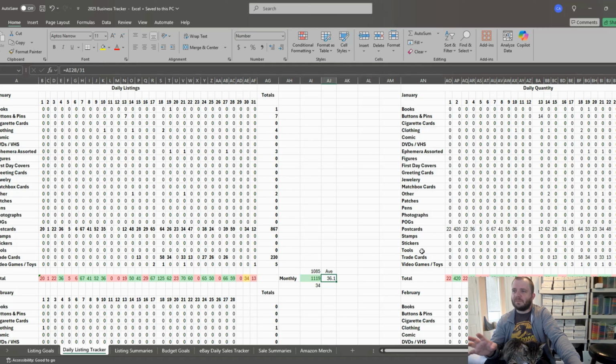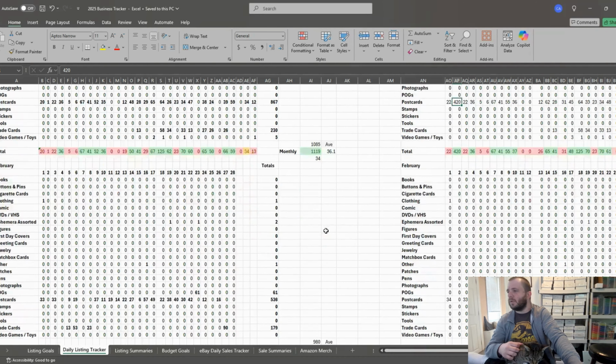I'm not really going to look at that. My tracking on that hasn't been the best. I've set up a system to make it better from here on out. But just to illustrate why I have quantity versus listings, January 2nd, I listed only one listing. I only posted one postcard that day. I had 420 of them, which means technically, and obviously this would take forever to happen, I have the potential for 420 sales based on that one listing. Again, I don't think I've even sold one from that listing yet, but the potential is there, so I like to track it just to see how that's going.